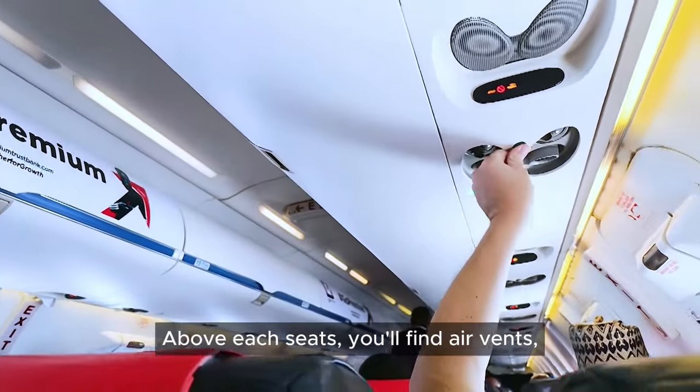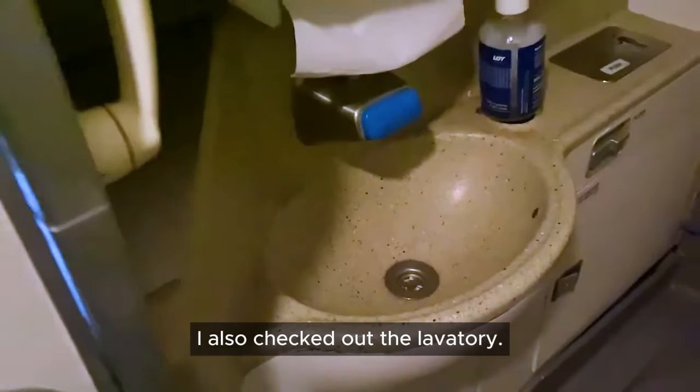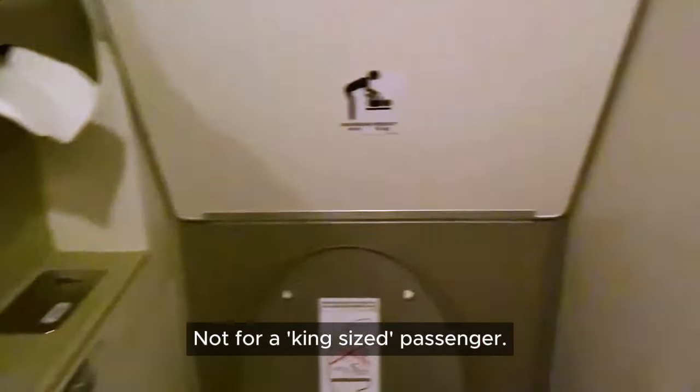Above each seat, you'll find air vents, reading lights, and call buttons. I also checked out the lavatory. It was clean but not spacious. You had to be a small or medium size to use it, not for a king-sized passenger.